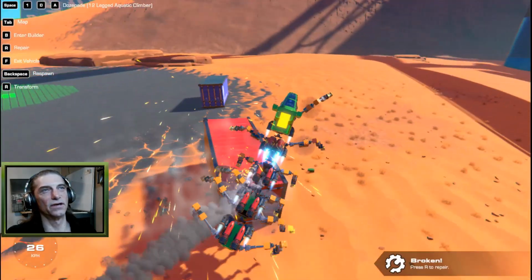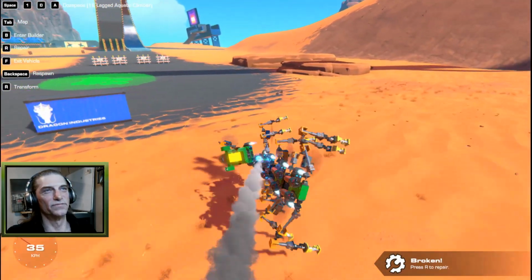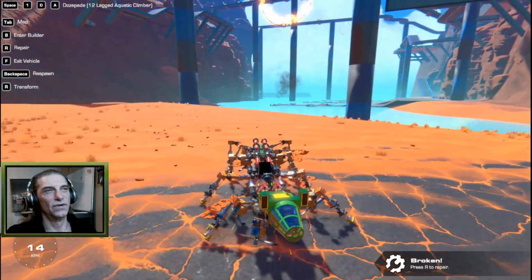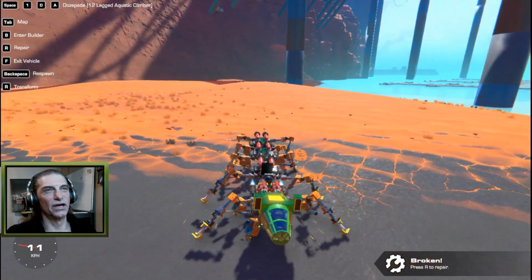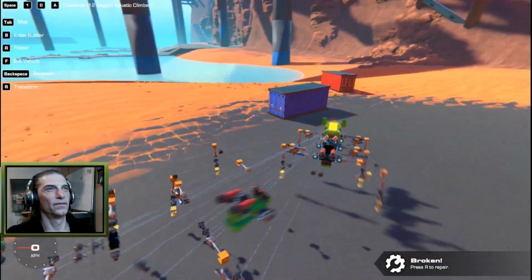Oh, he busted a leg. It's actually pretty good. There's a sensor on the bottom that flips him over. So you can see he self-rights himself. Just like an insect, he's missing some legs, but he's still going. So let's rebuild him.